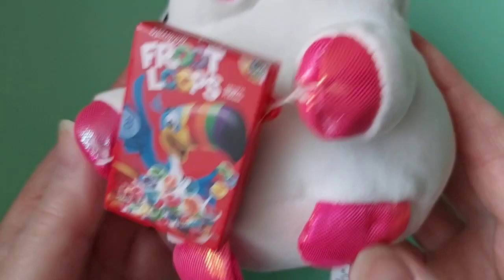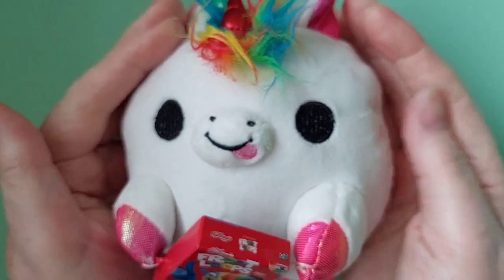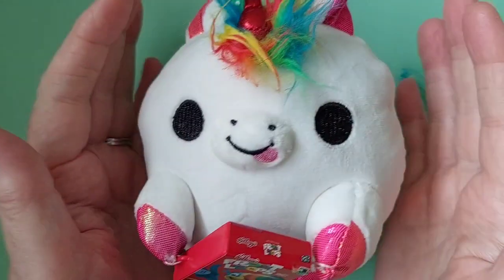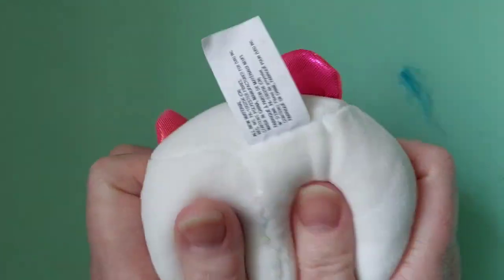Beautiful ears and feet. She's really cute. Cute little red horn there. Really soft and plush. Now, that one's not the larger size, obviously. She's quite decent for the size that she is. As you can see, yeah, really plush.